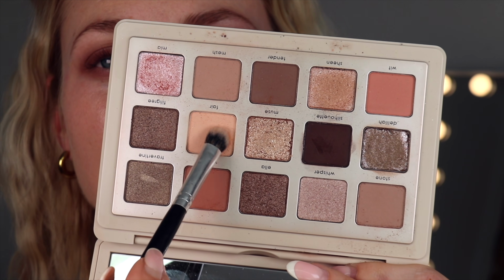Very nice light skin tone color. Placing that in the inner corners just to give it a little bit of brightness. You can also add it just underneath your brow as well. Okay, so far so good, but we need a bit of shimmer. This is the ultimate bridal shimmer.